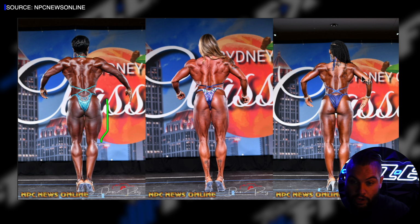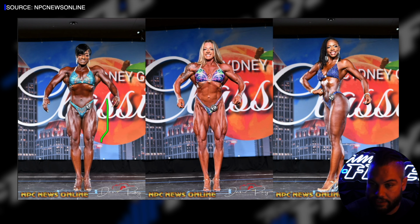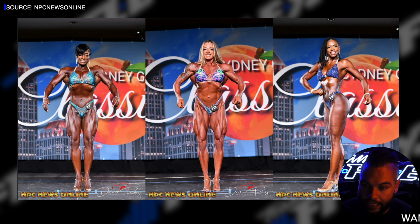So again, class winners. Both athletes in this lineup that are not the overall winner still won their class. So still very good examples of criteria. If you want to go win your class, right, this is what you're competing against at these levels. So very, very good lineup, very great physiques, ladies. Awesome job. Really good examples of the criteria.